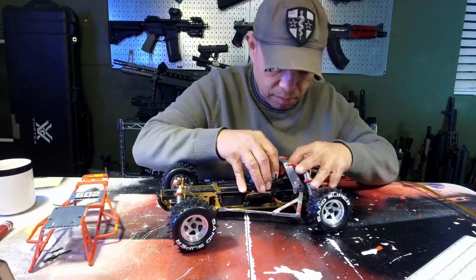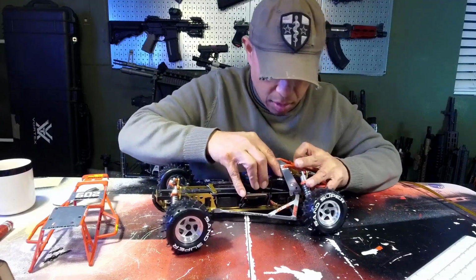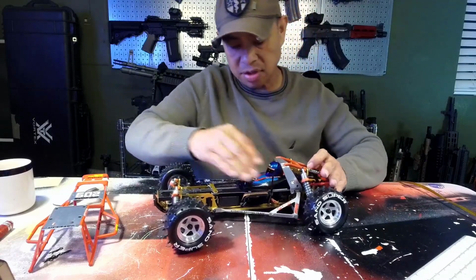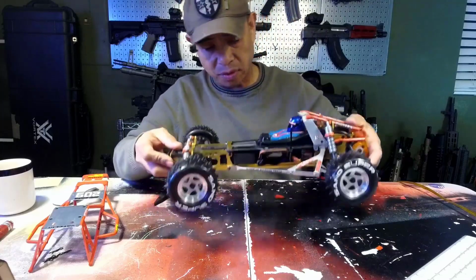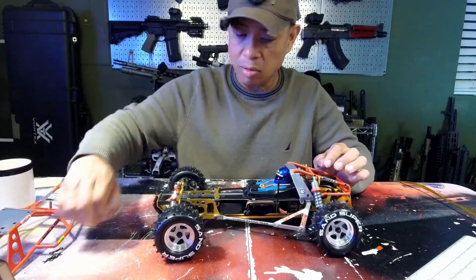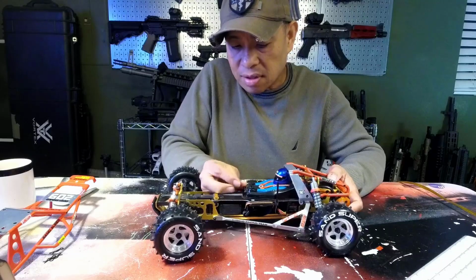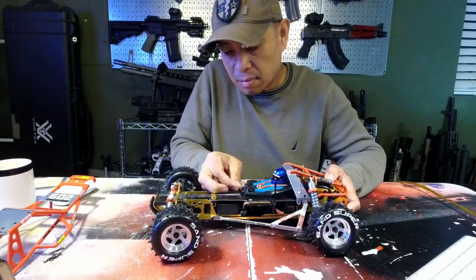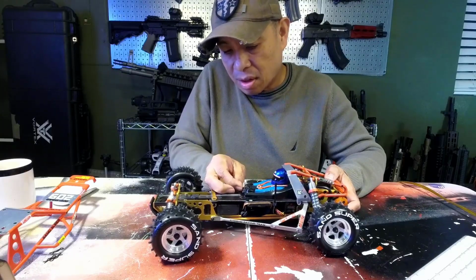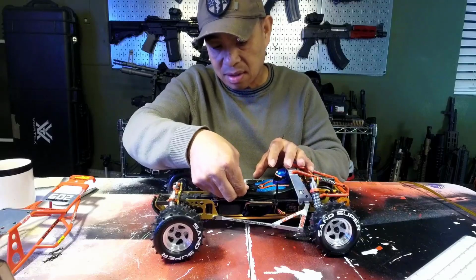There we go. And I didn't want the wiring and all that showing, especially through this roll cage body. So your driver figure goes back in there, and then put a little clip in there on the front to secure it. This is probably one of the coolest cars from that time period, I thought, and that's why I just had to have it.